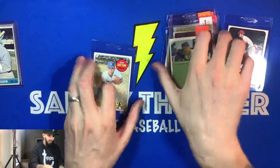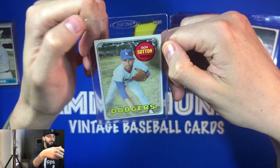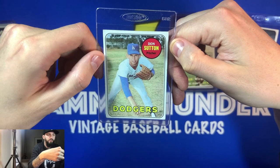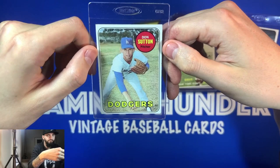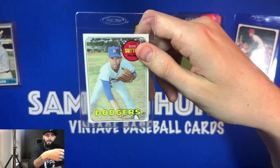And let's see. Oh, we have one more. We have a 1969 Don Sutton. I saw this for a dollar, and it was in pretty good shape. The corners are a little, just your average condition issues. Nothing really substantial about this Don Sutton as far as it being too poorly in shape. But for a dollar, Don Sutton is a Hall of Famer, and this is his fourth year card. I figured, why not? For a dollar? Absolutely, Don Sutton.